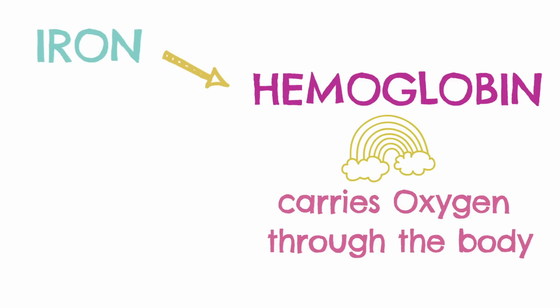Iron is an essential element for our bodies. Basically, without iron, our body will not be able to function. The concept is simple. Iron helps the production of a protein called hemoglobin. This protein carries the oxygen through our blood, and that's how our body can live and function.